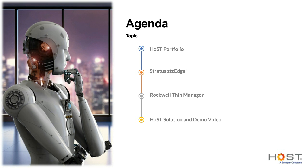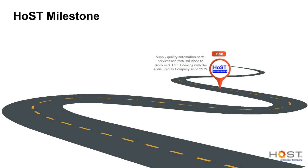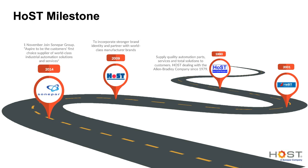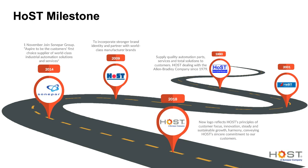Host started in the 1990s dealing with the Allen Bradley Company supplying automation parts. In 2014, Host was acquired by Sonopa Group to be part of a large group that aspires to be the customer's first choice of supplying world-class industrial automation solutions and services. In 2018, Host further expanded its services and solutions to address the growing industrial automation market needs. We revamped a new company logo to reflect the Host principles of customer-centric services and solution offerings.